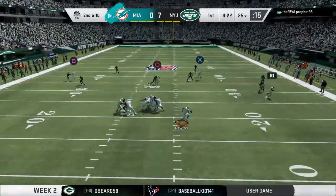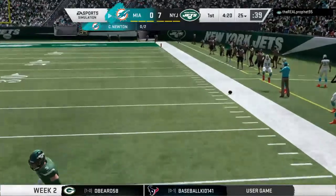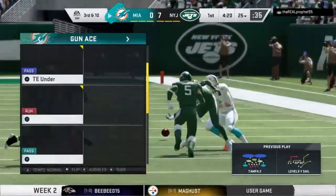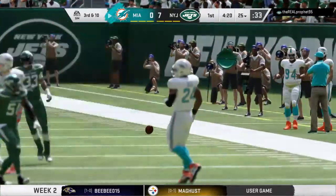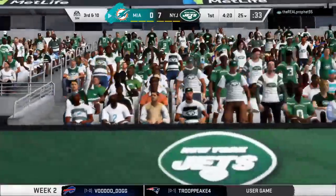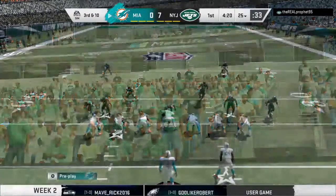2nd and 10. Newton again. Flush to his right. And his throw is incomplete. He kind of forced that one there, didn't he? It's almost like he predetermined where he was going to go with the football. Yeah, he wasn't really going through progressions. He wanted to go to his top guy. You do that against this defense, they'll make you pay, won't they? Yeah, they certainly will. They react very quickly to the thrown football.